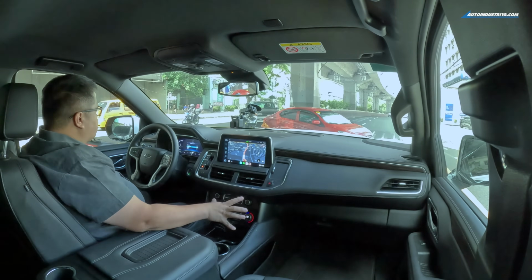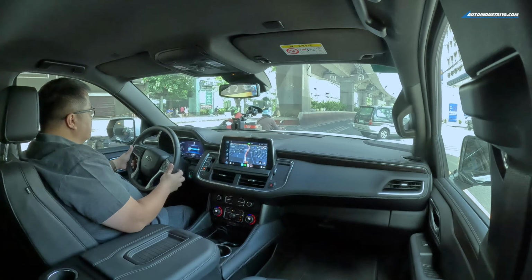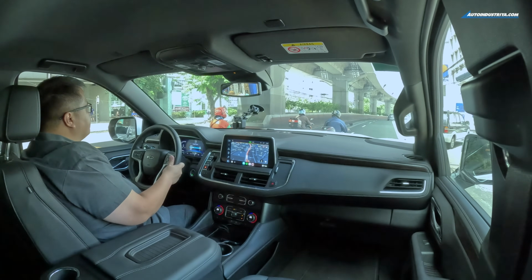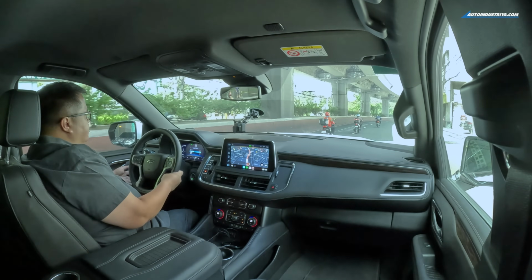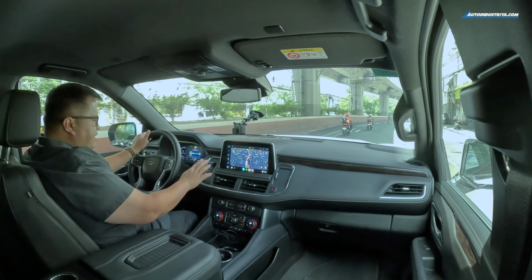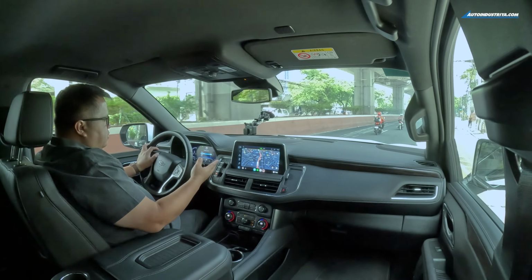Like instead of having controls here, they chose to keep it as uncluttered as possible by putting most of it to the left side, which I think is a smart decision. So you have your air suspension controls here and all of that. The transmission control, yes, it does take some getting used to. But once you do get the hang of it, it's gonna work perfectly fine for you.